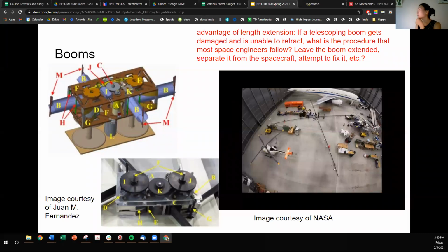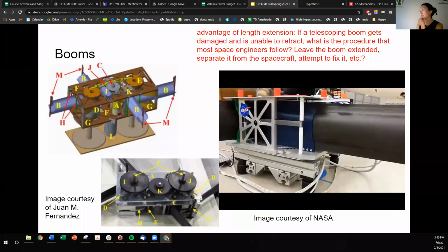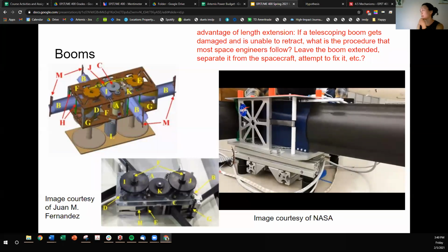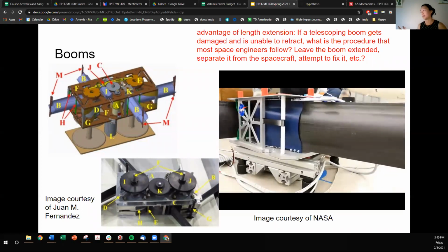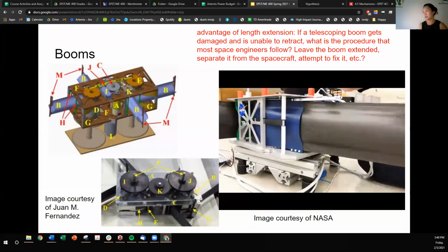Oh, and the question: if a telescoping boom gets damaged and is unable to retract, what is the procedure that most space engineers follow? Leave the boom extended, separate it from the spacecraft, attempt to fix it. So I would say that the reason why there's a mechanism in the first place is because there's some critical component associated with the mechanism. Aerospace engineers don't like to accumulate risk, and mechanisms are a very risky thing to put on a spacecraft. So we wouldn't put it on there unless it was absolutely critical for the spacecraft's function.